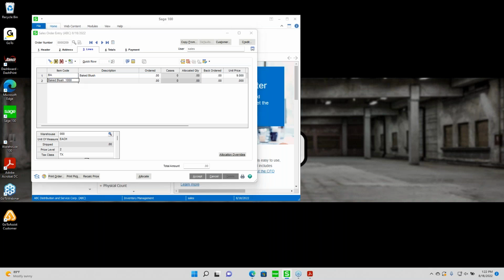Now, if we enter bacon, it skips over the ordered quantity, grays that out, and immediately goes to the cases. So my customer calls up and says, I want 2 cases of bacon. Personally, I don't think that's enough, but hey, to each their own. You'll notice that based on my unit measure setup, 2 cases is going to equal about 20 pounds. Now, it's not going to be exactly 20 pounds. We'll get through what that looks like next.